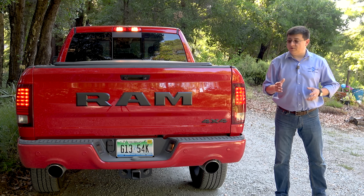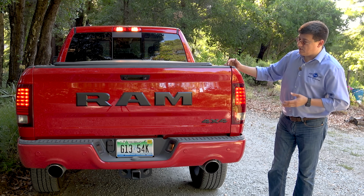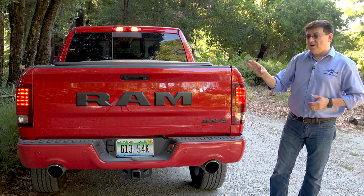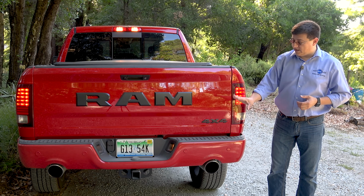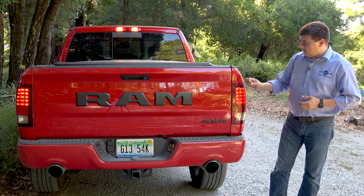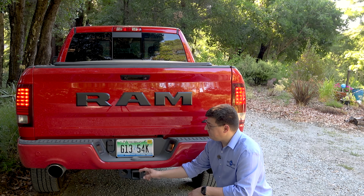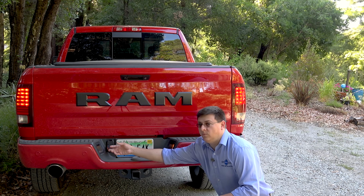It'd be pretty hard from the rear to confuse this with any other pickup truck in America because we have this very large Ram logo right there across the tailgate. Our model is the V8 Night Edition, so we have twin exhaust right down there below, LED tail lamps. There's also a tow hitch receiver right here below the license plate, and we have 4-pin and 7-pin wiring harness connections.